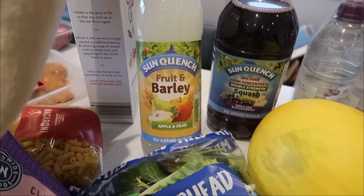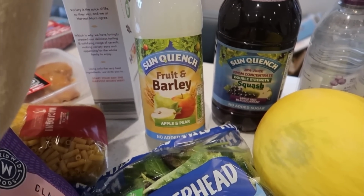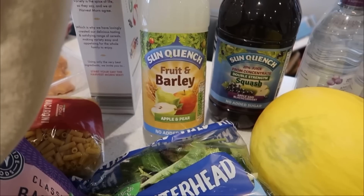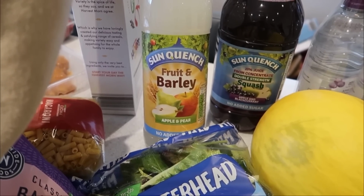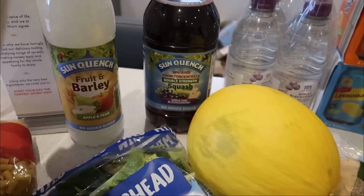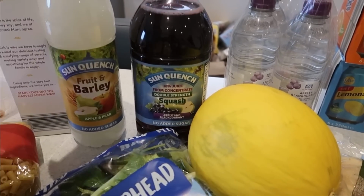It is sin free. Also lots of people say to me, children sometimes aren't allowed to take anything bar water into school, and it's got to be a clear bottle. Well, when you dilute this with water, it looks clear. So if you've got children that don't like water and would like squash to take into school, definitely try this one because loads of people say it to me. Then I just got some 20% juice from concentrate, apple and blackcurrant.